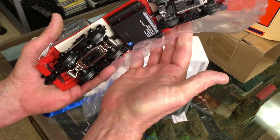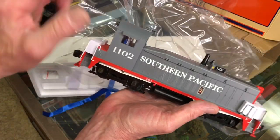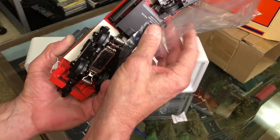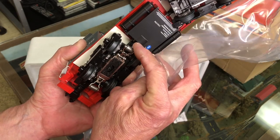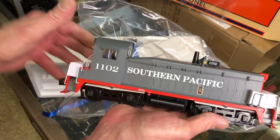So there it is, the bottom of it. This has one drive motor in the center of the engine, and it has drive shafts on each side that power the gears on each one of the trucks. So, all right, let's get this going.